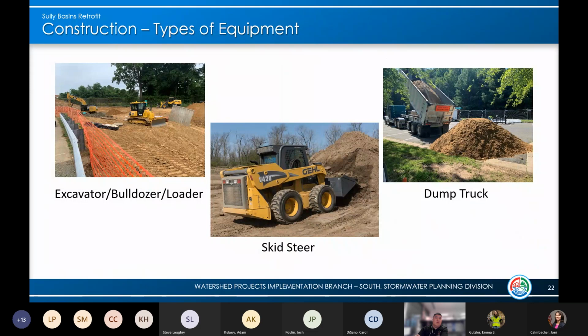So the type of equipment you will see on site, mostly dump trucks going in and out, bringing and hauling off material. Stuff that will stay within the basin footprints are skid steers, excavators, bulldozers, and loaders.